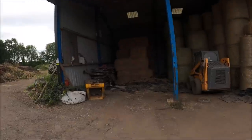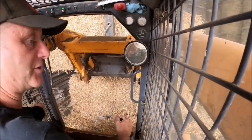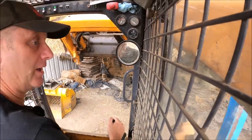I've got to shift that first though. These bales have gone a bit soft. Only got two forks and they want to pull through it, so I'll have to be gentle.